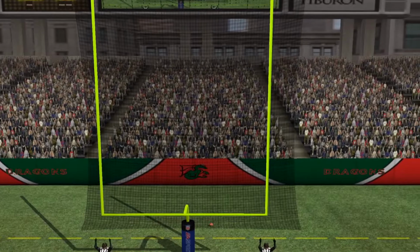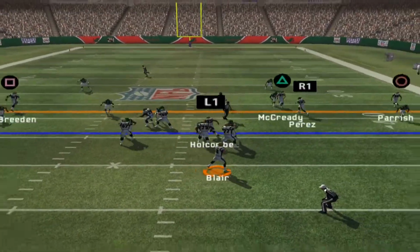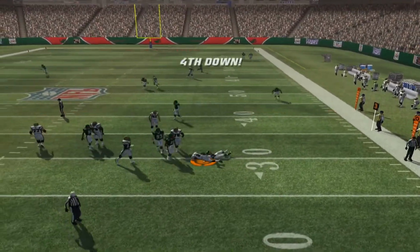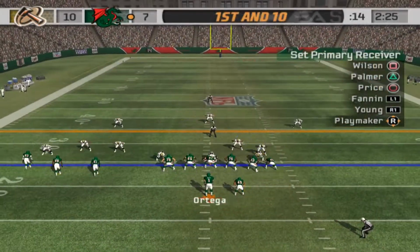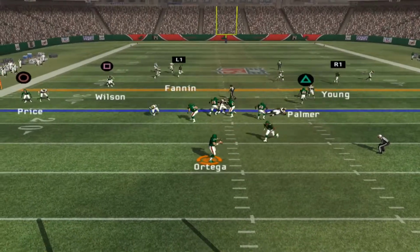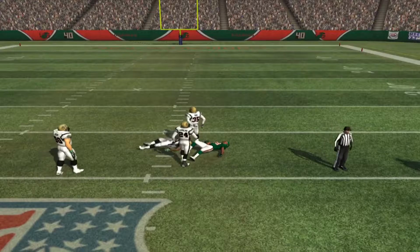The upright is good. He's one of those guys. Some problems with their assignments. Out of the shotgun. Dropping back to pass on first down. Fires this one deep. He's got Campbell. Is there for the tackle.